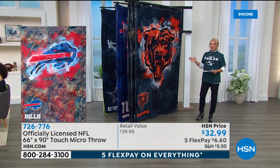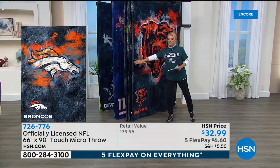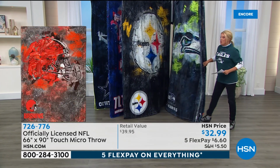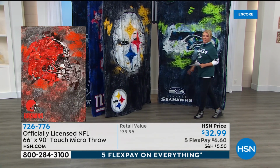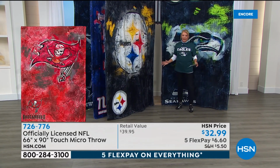Now, as I mentioned, we have all the teams in stock. So what my fabulous crew is doing is they're putting the teams over on the side. So while I don't have every single design out here, other than Washington, we've got all the teams available.